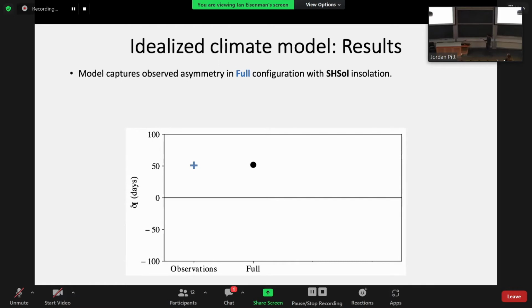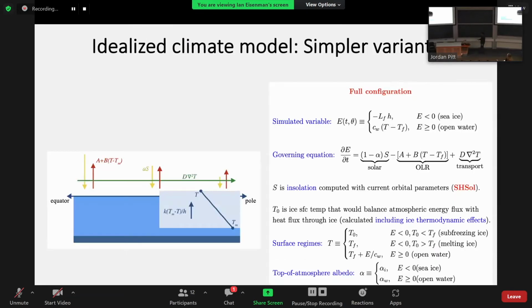Okay, so a really nice thing with a model like this is that you can turn processes on and off pretty easily to figure out what's going on in the model. And so that's the next thing we did. Now that we have this idealized model reproducing the observations, why did it do it? And so here's the model again.